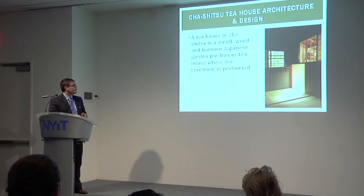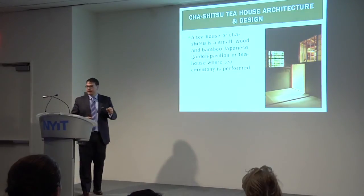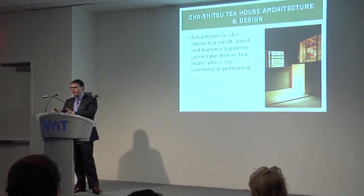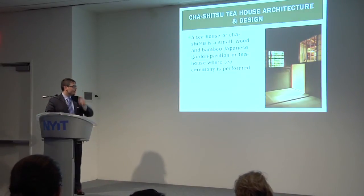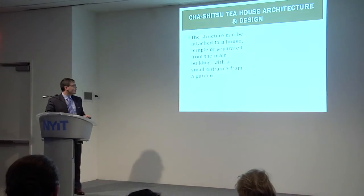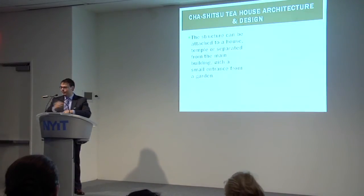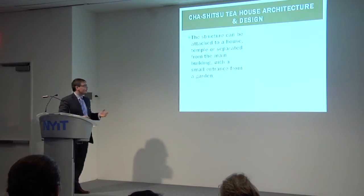So I'm going to go over 3 tea houses, one very small, one medium-sized, and a large-scale tea house. And that should give you a bit more detail as to how these spaces work. Because I'm not keeping time, somebody let me know how it's going. So a tea house is a very small space.